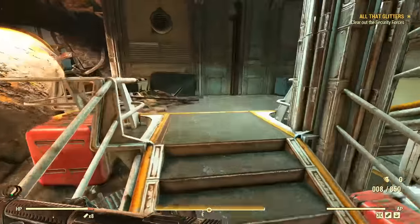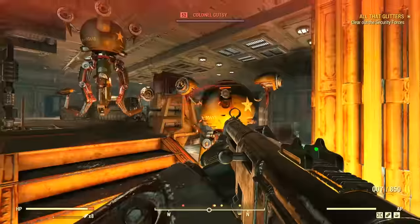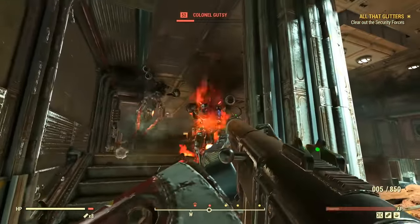Jen's oops triggers more robotic security. They swarm into the room and we have to fight them off.